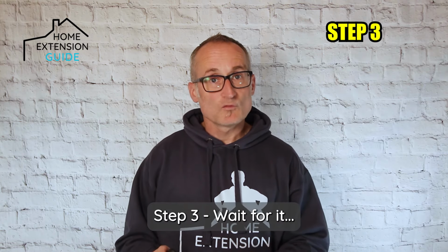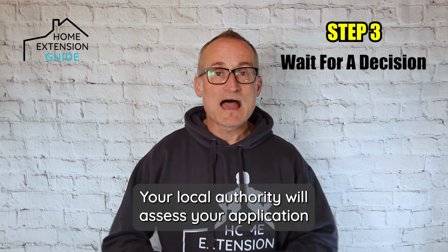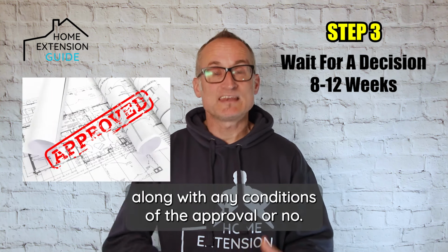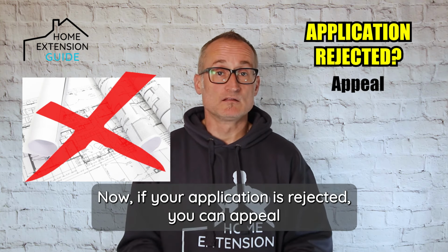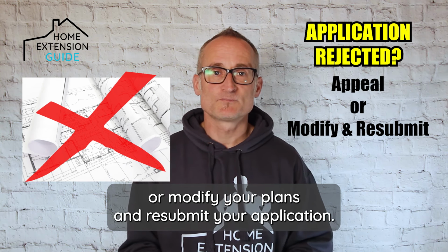Step 3, wait for it. Your local authority will assess your application, and within about 8 to 12 weeks, you'll get a decision, which will either be yes, along with any conditions of that approval, or no. Now, if your application is rejected, you can appeal or modify your plans and resubmit your application.